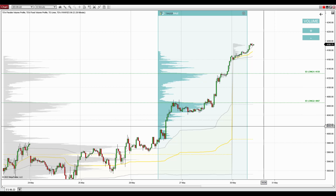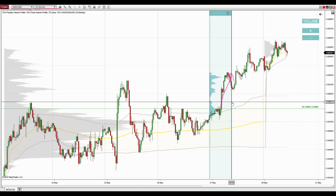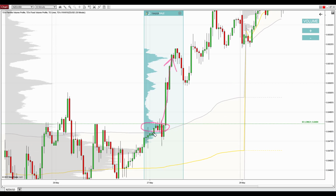Now let's check out another chart, another trading idea, and the next one will be on the New Zealand dollar, US dollar. So what you're looking at now is the New Zealand dollar, US dollar 30-minute chart. And what caught my eye here was this strong buying activity commencing from a heavy volume zone. This is a sign that buyers were building up their longs here, and then they pushed the price upwards. Let me zoom it in a bit so you can see it better. Right, so this is the heavy volume zone. This is the strong buying activity. So strong buyers were active here, and those buyers pushed the price upwards.